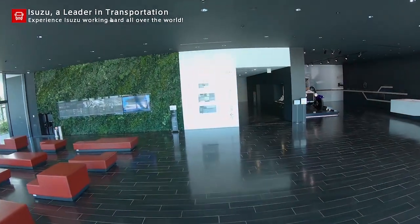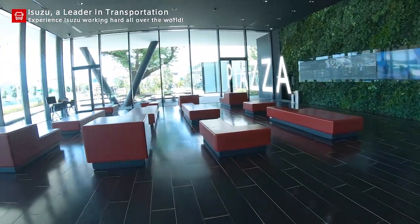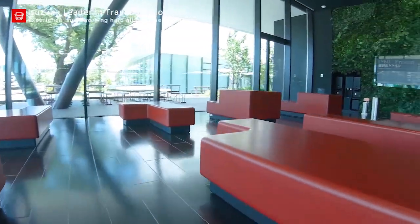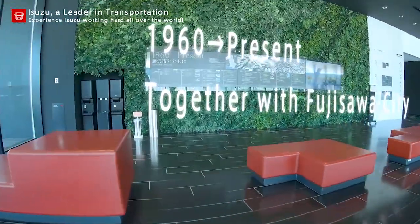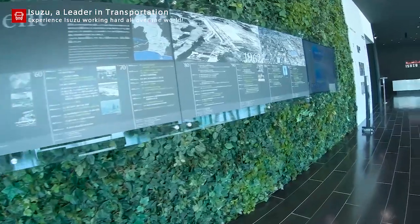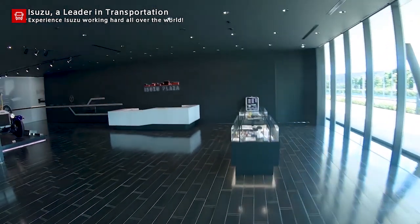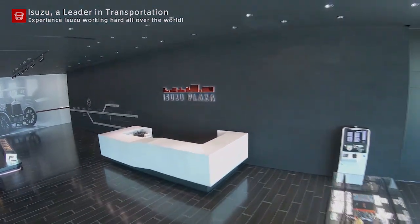As you enter, you first see the area called Piazza, where visitors can interact and relax on sofas with a motif based on ISUZU Plaza's logo mark. In this area, you can study the history of collaboration between Fujisawa City and ISUZU since we built the Fujisawa plant in 1960. Next, we show you the exhibition area.